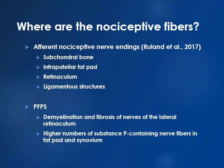And the reason why is that there's no free nerve fibers or pain fibers within the cartilage itself. So if anything, it's coming from the subchondral bone or other structures, for example, the infrapatellar fat pad or the retinaculum, or potentially ligamentous structures, a little bit less likely, and also synovium, again, a little bit less likely.